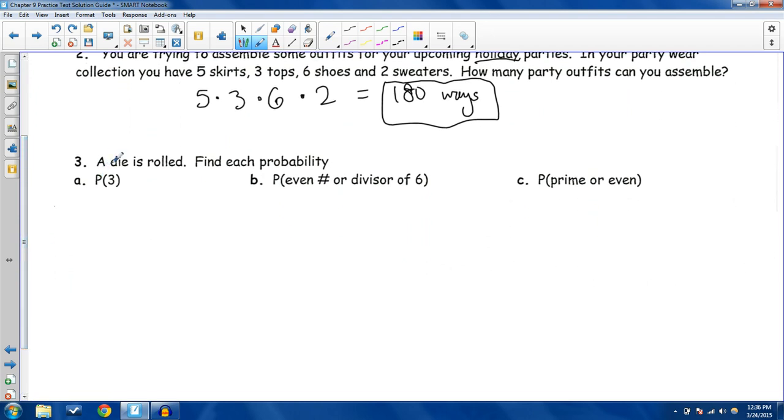Anyway, number 3, a die is rolled. I thought we were supposed to say number cube. Obviously, either this practice test is outdated, or I'm not sure what. Find each probability, P of 3. I assume that means the probability that you roll a 3.